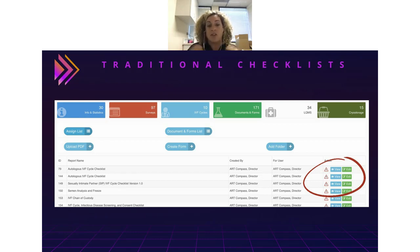In our system, you can create all your own forms, or you can take what we have there and modify it and edit it and use it for your own lab purposes. So if you click on your assigned list, you'll see all the forms that have been assigned to you. You can view them, you can edit them, and again, we provide a little red flag here that some of the data is missing from that form.